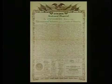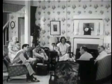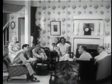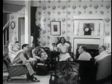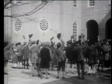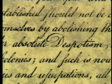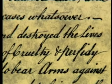Suddenly, the Declaration of Independence was everywhere, and the more people read the words, the more the meaning of the document began to change. I'd always thought of the Declaration as, well, as a statement of separation from England. Oh, but it's so much more than that. In 1776, the Declaration's purpose was to justify the colony's separation from Great Britain. But by the early 1800s, people were finding a deeper meaning in the words.